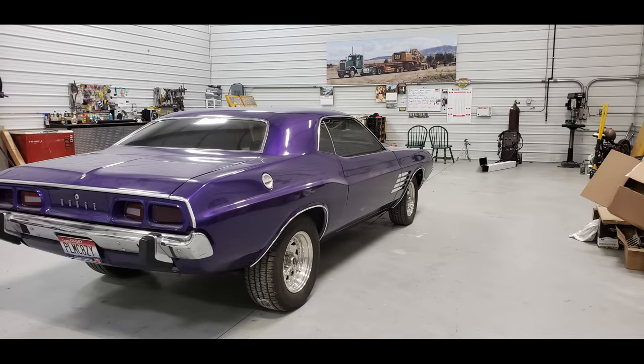My calculations are correct, when this baby hits 88 miles per hour, you're gonna see some serious shit.